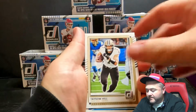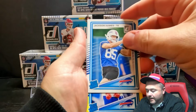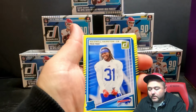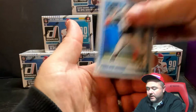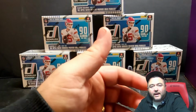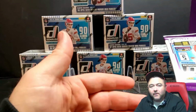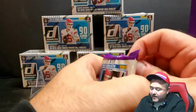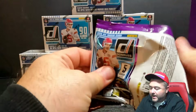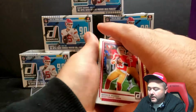Mike Williams, Taysom Hill, Jackson Howells, and for Buffalo, Maxwell Hairston. Vinny Testaverde. That's going to do it. Got to get used to these different form factors. I was opening 6 card packs, and I was opening 8 card packs. Now I'm back at the 5 card packs. So keeping track of how many cards are actually in each pack is a little bit more challenging than it seems, or than it should be.